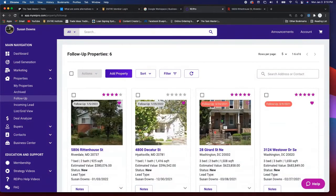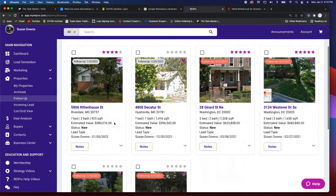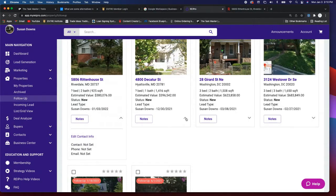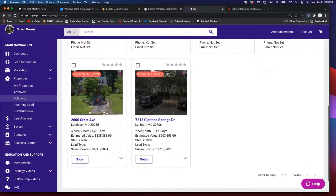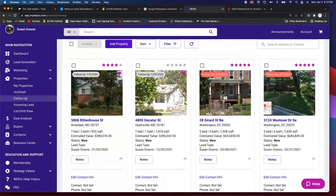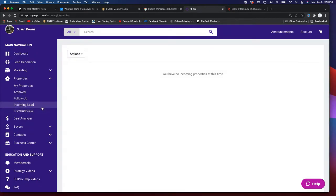Your follow-ups, and these are the properties you're going to be following up on. And when you do, you're going to be putting your notes here. I don't think I have any notes on these properties. If I did, it would be there. Yeah, no notes on these properties. But here are your follow-ups. Here's what you're going to do. Anything in the red, you need to... I was busy moving. Any incoming leads you might have, and this might be coming from your website or any other landing page.